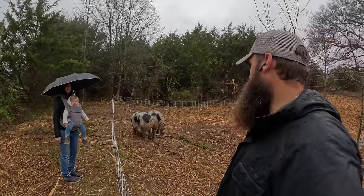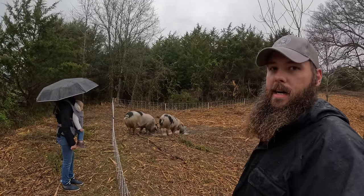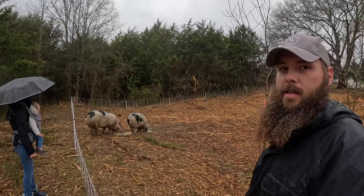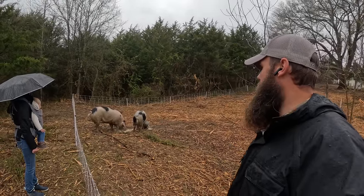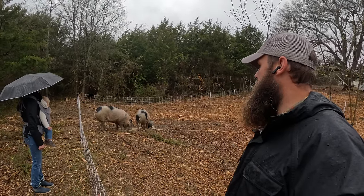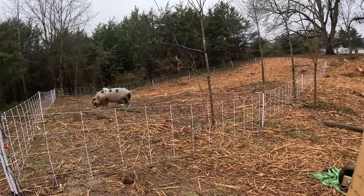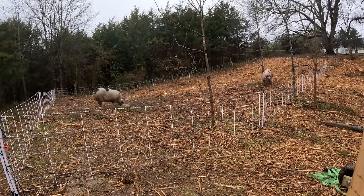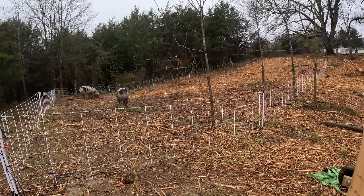I think the camera just picked that up. Maybe she just chucked their feed bowl. They'd rather eat off the ground, I guess. So we'll go get the shelter and the water, and then I think we'll call it for the day, and then we'll check back in with them in the morning, make sure they didn't get out, and make sure they're good.